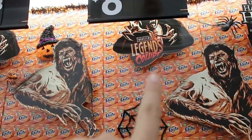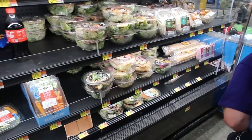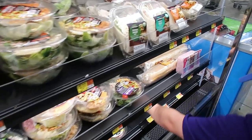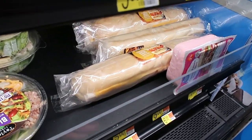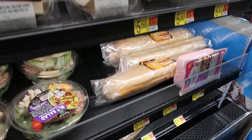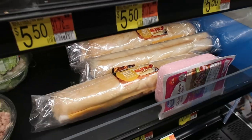Just noticed they're advertising Legends Collide. Seen it? With all the pop. When you first come in on the left, they've got a little grab and go. So we're thinking about getting some bits just for the room. And look at the size of this super sub. How much is it? $7. That's my hand. It's like three hands full, isn't it?